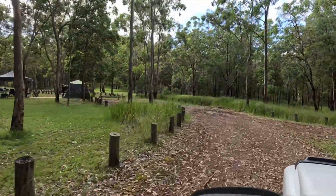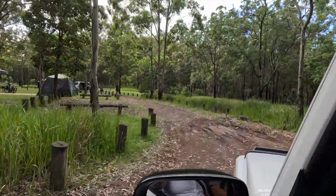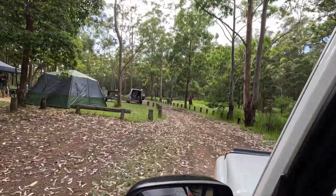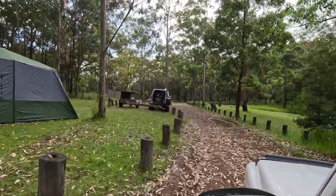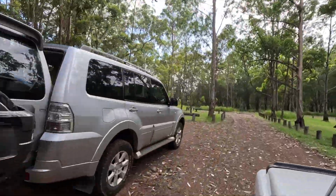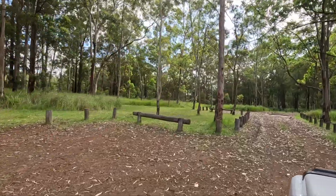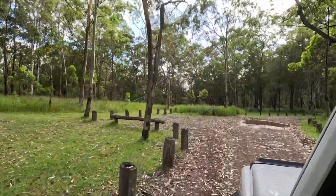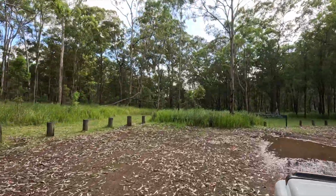So someone's here camping, just to clarify. They're set up. They look fantastic. They're all set up for camping. Looking good. So this is a little camping area, and you just self-register. It's not very big. It's probably about 8 or 10 camping spots here, but it's a nice little spot.